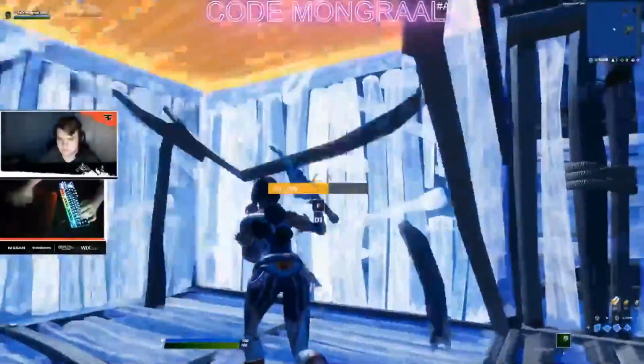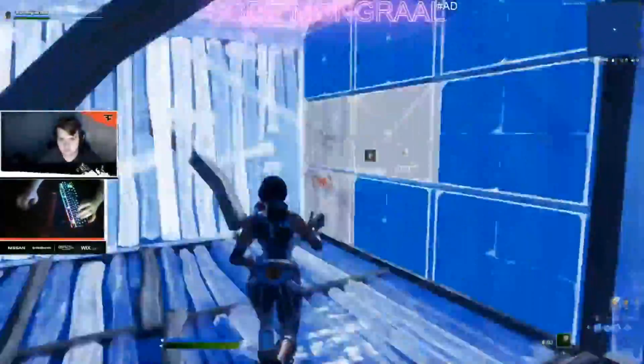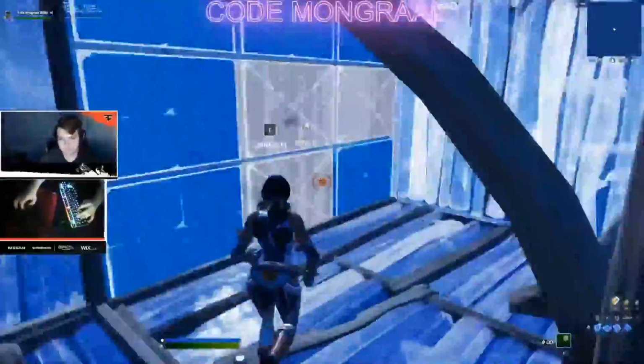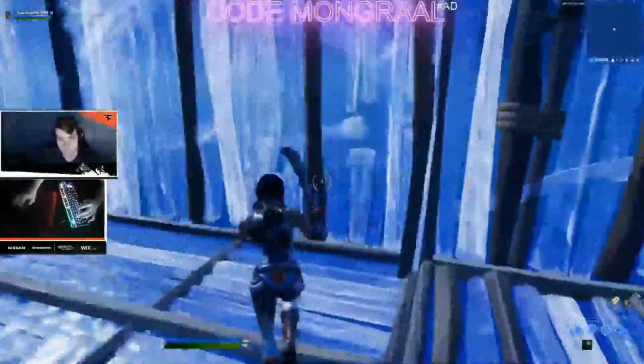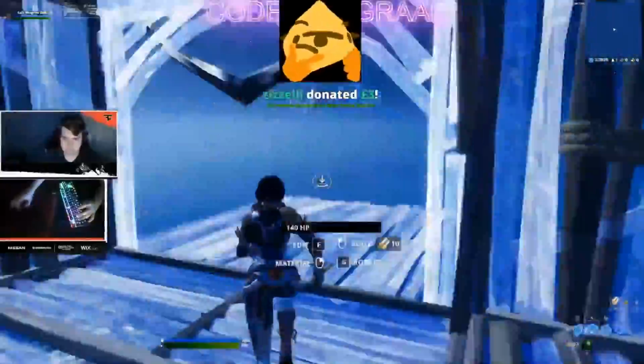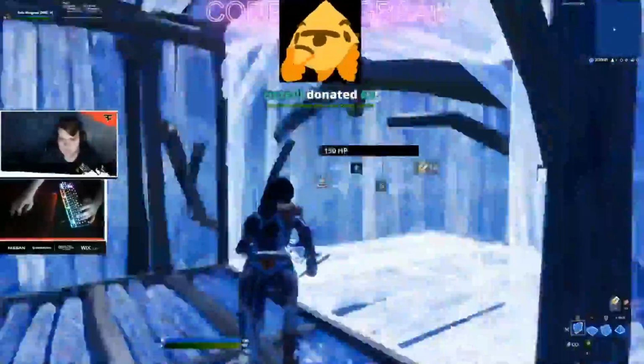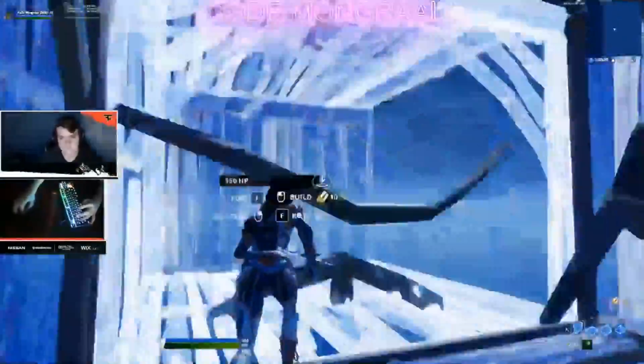If you guys don't know already, the best type of mice for Fortnite are light mice. And the G402 isn't really that much of a light mouse, so this also doesn't make sense as to why Mongraal uses the G402, especially because he uses a relatively low sense. The G402 weighs 108 grams.